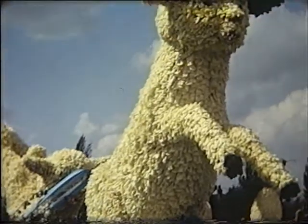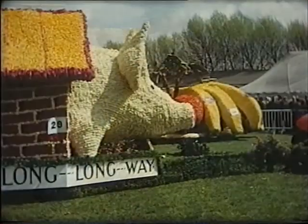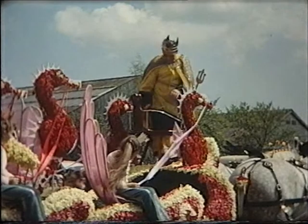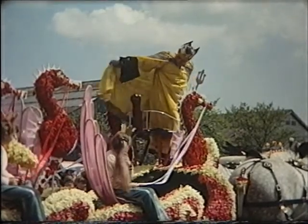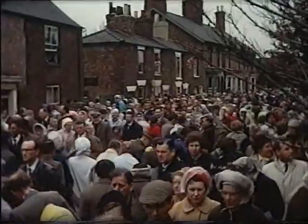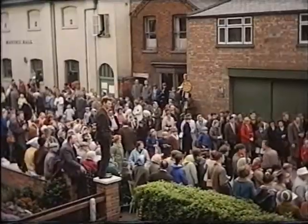Animals seem to have featured strongly that year. I think that's a sheep. That's certainly a pig. And those are seahorses, with Neptune mounting his saddle just a little carefully. By the look of what the crowds are wearing, the weather should suit him very well.